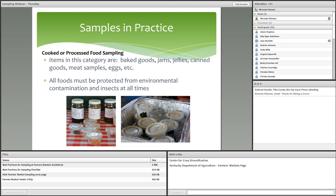Important thing though, if you are doing any type of baked goods, your jams, your jellies, meat samples, any type of samples of maybe egg products, make for sure that your proper temperatures and everything meet the requirements. That is also found in our farmers market manual.